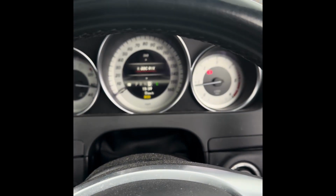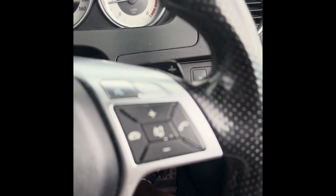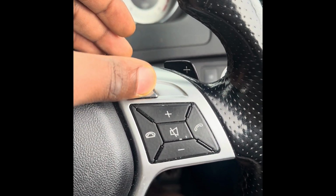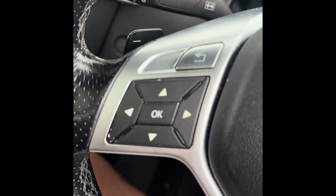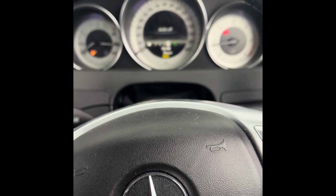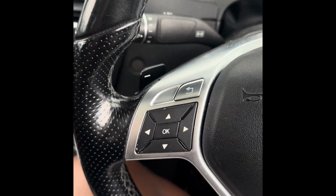I've got BBC Radio 1 Extra playing right now, but I've muted that on the steering wheel. Some of the steering wheel buttons, actually, you can use this voice feature. You can use the mute, unmute. I'm gonna turn this off, guys. There we go. You can use all sorts of different features on the steering wheel, up and down.